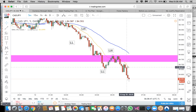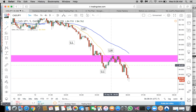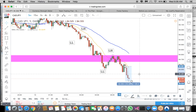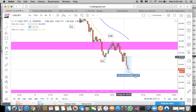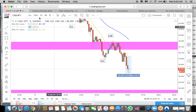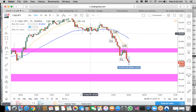These are our initial entries, because we came up here for the pullback. It broke structure. We came back to retest structure that we broke, and then we went down. And as you can see, just in this whole time frame, just from taking shorts here, my whole percentage is already done, just in this little tiny pullback here, or drop. And that's just being higher time frame confirm. All of this is just being higher time frame confirm. We're confirm on every time frame that we're going bearish.